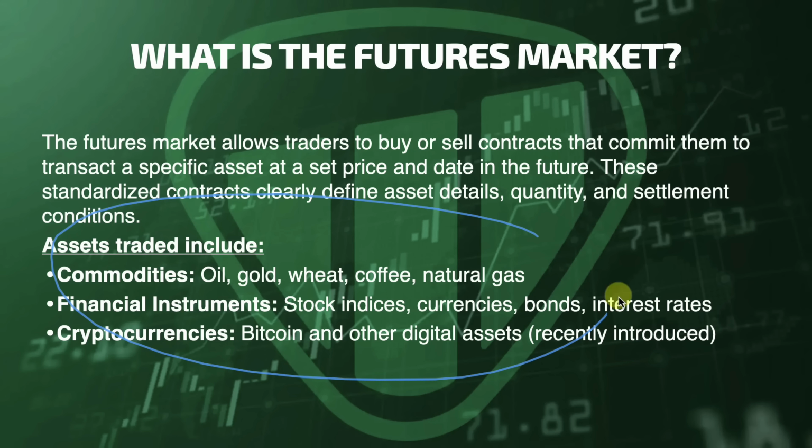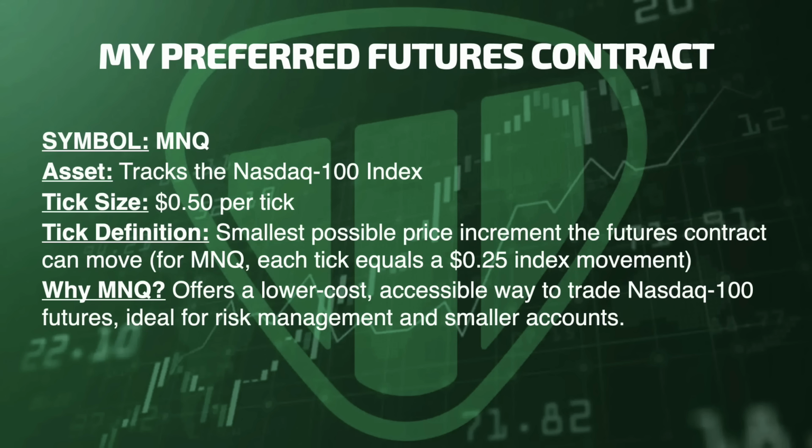Okay. Various futures markets that there are, you can trade oil, gold, wheat, coffee, natural gas, stock indices, currencies, bonds, interest rates, cryptocurrencies, right? There's a lot of different markets to trade. I'm going to share with you the one that I prefer, and that is the MNQ. Now, there's something called the NQ, which is the NASDAQ 100 Index Mini, but the M in front of it stands for micro. In my opinion, this is where a lot of people blow up accounts. They'll go right into trading minis, and then they blow up their accounts because they hit their drawdown limits very quickly, or they average in too big, too fast.